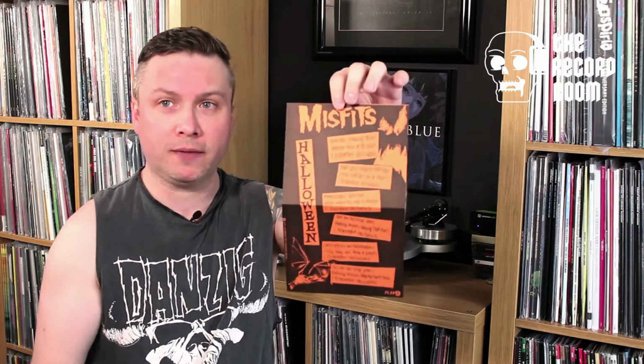You do see copies of this around now that don't have the insert. I'm guessing at the time, some people collected these, some got misplaced or waylaid, or, I believe, there are certain copies that didn't actually even come with the insert.